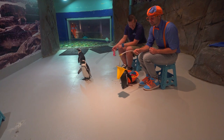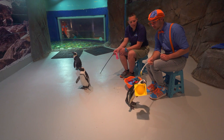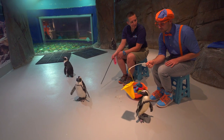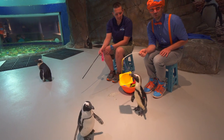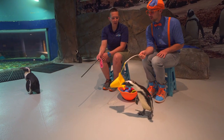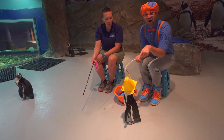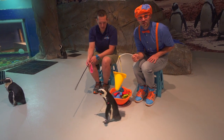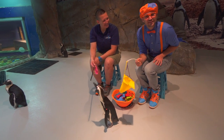Penguins are so silly. So where are these penguins from? These penguins are from South Africa. And we have 32 of them here in the aquarium. Wow, 32 penguins here. And these are from South Africa? Yes. Antarctica? Not Antarctica. They're actually one of several species of penguins that prefer the warm climate. Oh, okay. That's pretty cool. Interesting. Warm climate and penguins. I guess you learn something every day.